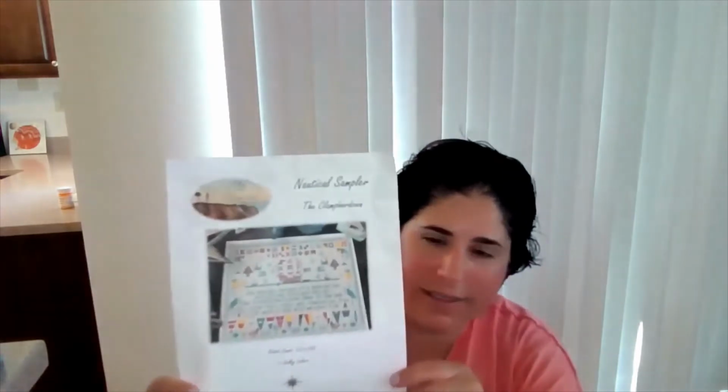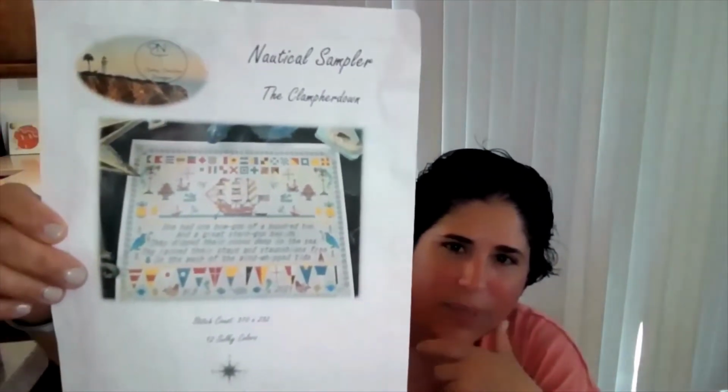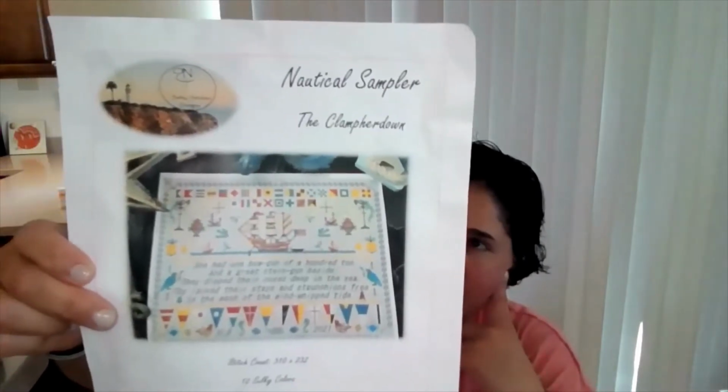The second one was my nautical sampler. This is also my own design, and these charts have been around the world, so they're kind of beat up at the moment. I'll have to print out a new piece of paper. But nautical sampler, the Clampherdown.